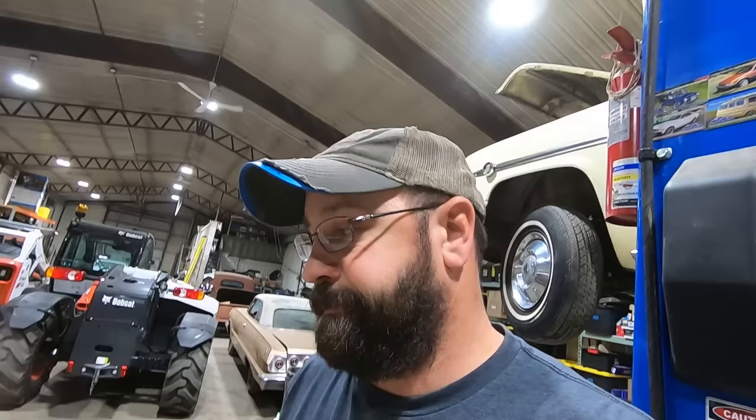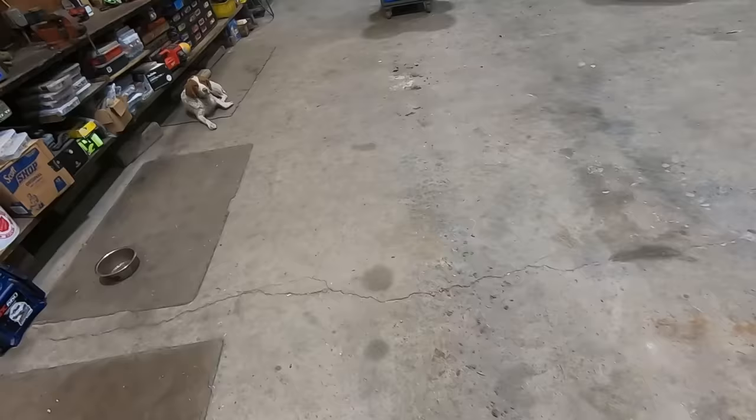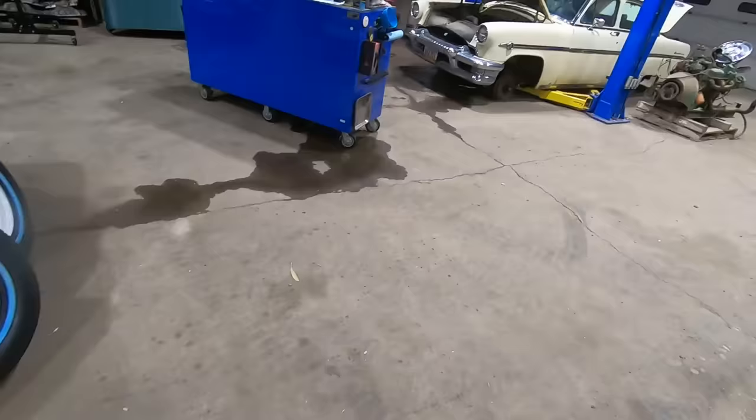All right, we're back on the Mercury after a couple month hiatus. We got all the old tires dismounted. You know what that means. We got the carb cooking away in the ultrasonic cleaner for a rebuild. We got the wheels all blasted. Now we're going to give them a shot of some primer and some red paint so those can go back on. But like I said, carb's off, wheels are off.